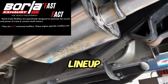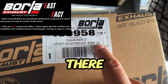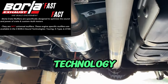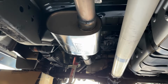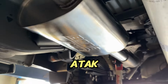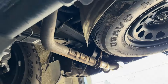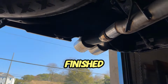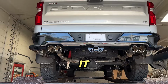This is their new lineup that's specifically for the LS motors, as you can see right there. It's supposed to have no drone technology, but still give a really nice, deep, throaty sound. We hooked him up with it and we'll see what he thinks of that sound. After the Borla Atak, it Y's out into duals on each side. We left the factory resonators on it there, and then finished it off with quad tips out the back. Stay tuned, guys. We're going to let you hear it. Hope you like it.